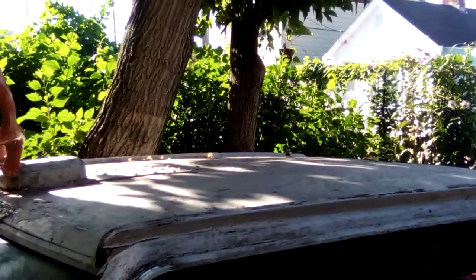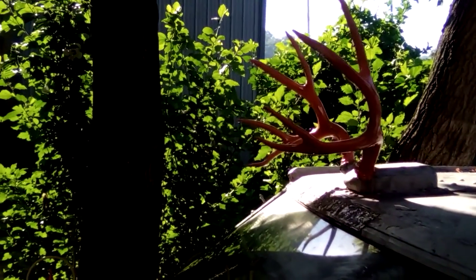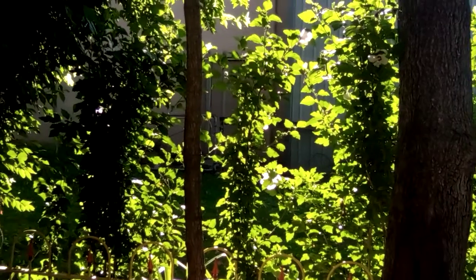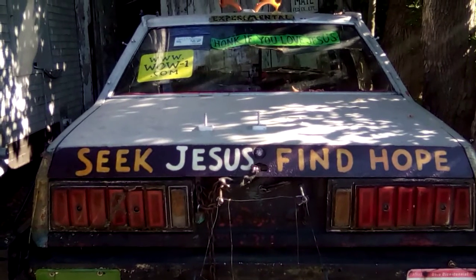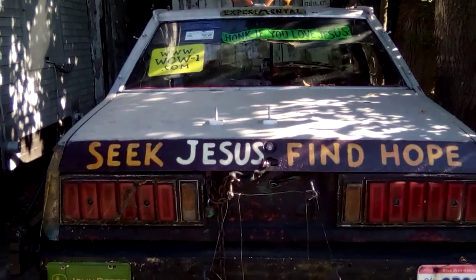Okay, now we have another shot in the driveway. There's my 10-point buck on the top of the car. It's all that beautiful light green coming through. Back of the car and my sign on the back.